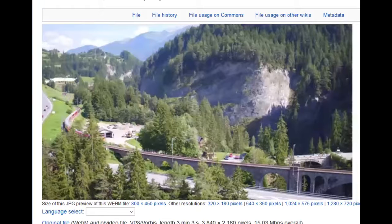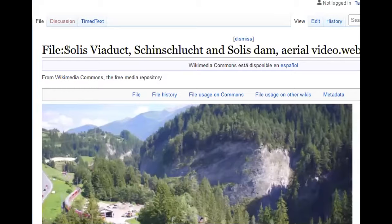Okay, so this video is going to be different. I'm going to be describing what is happening or what you are seeing in a video rather than simply a visual image. Now, I want to begin this by describing the image that we see. This is the Solis Viaduct, the Schienenschlucht and Solis Dam aerial video.